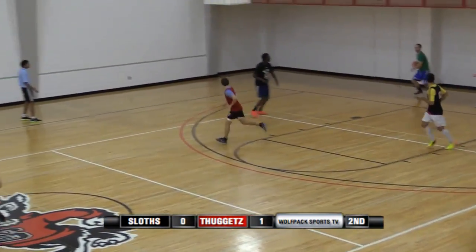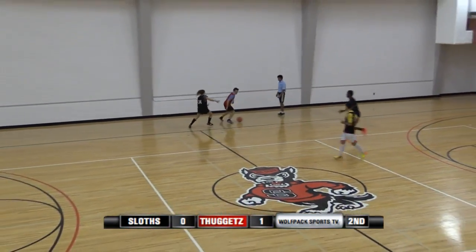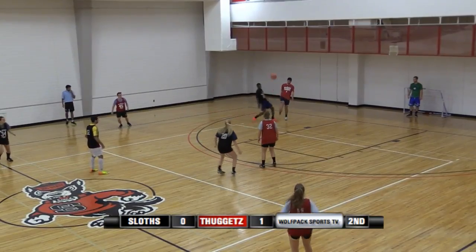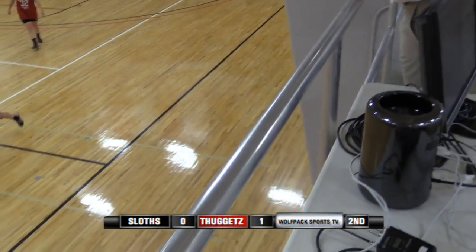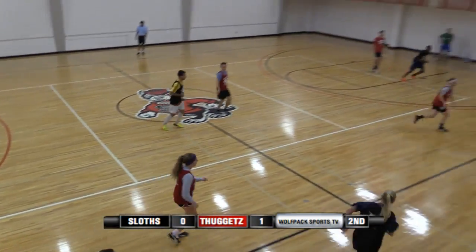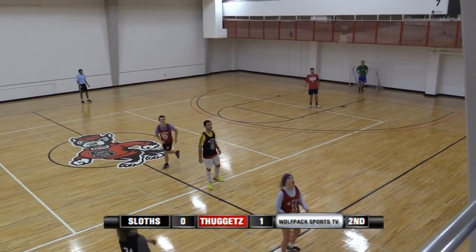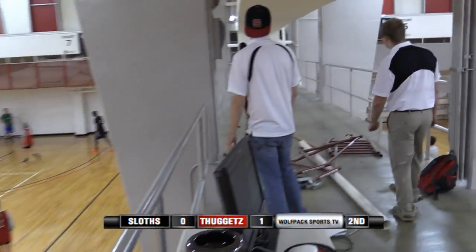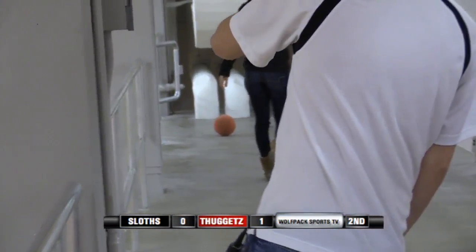A good chance coming across for the Sloths, but handled by the keeper for the Thuggetz. Like that, the Sloths were in control of this game the entire way. Now they've got to score. And they certainly will get the opportunities. That ball's cleared out up into the catwalk. Up here with us.